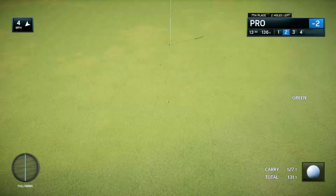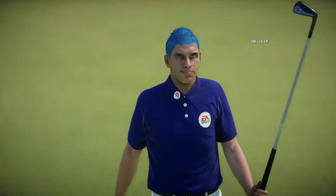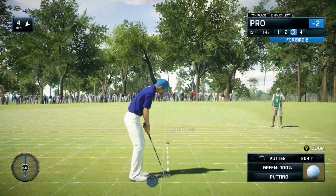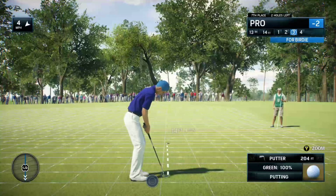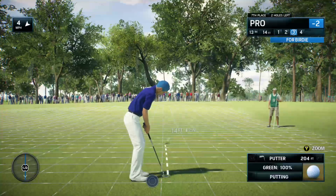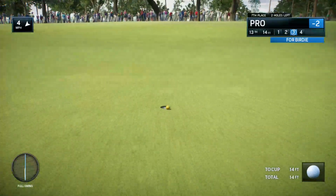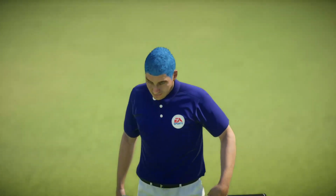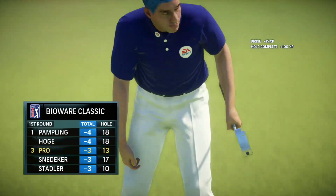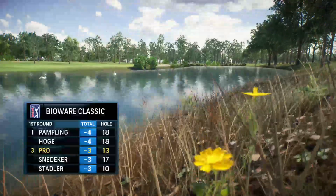That's a nice approach shot. It's about 15 feet away. A good chance for a birdie. This putt here. It's about to put it together right now. Join that trio at the top.